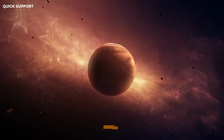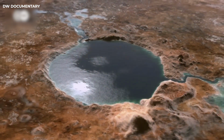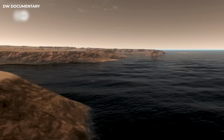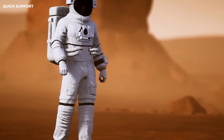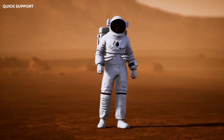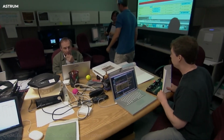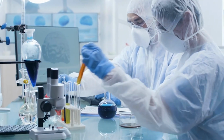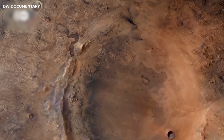A groundbreaking discovery unfolded in 2013 when the rover discovered evidence of an ancient streambed suggesting that liquid water once flowed through the Gale crater region. The presence of clay minerals, which form in the presence of water, further bolstered the idea that Mars once had an environment capable of supporting life. Additionally, Curiosity's analysis of the Martian atmosphere, specifically its methane levels, has provided intriguing clues about possible biological or geological processes occurring below the surface.